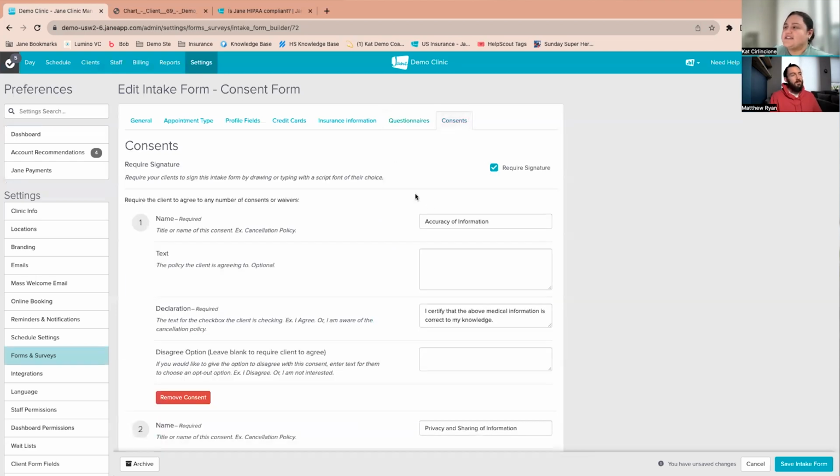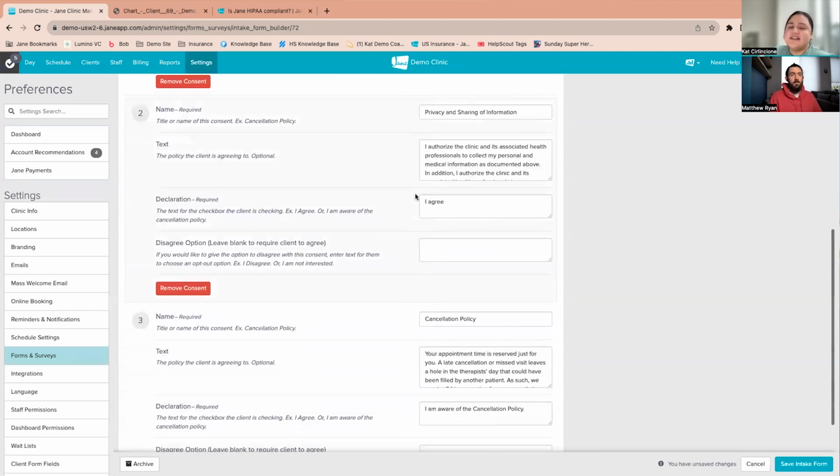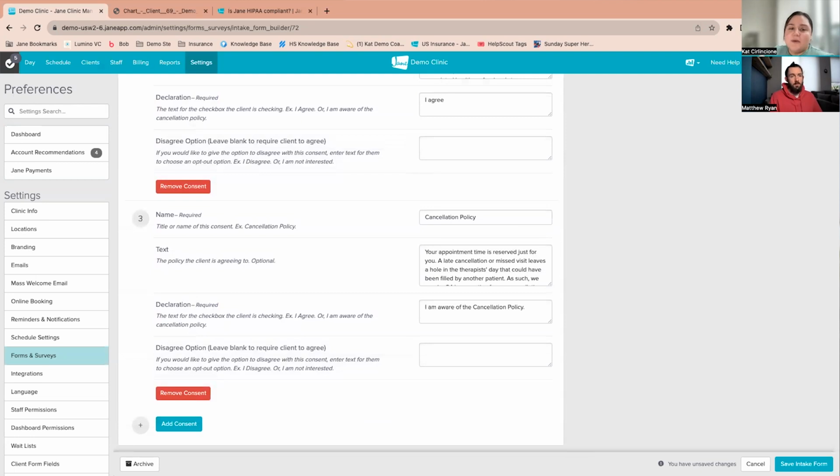So here are our consents. We've got accuracy of information, privacy and sharing, cancellation. All of these we're going to pre-populate for you, but you do have the option to add on. So you can add on a consent that might be consent for online appointments, or maybe it's a waiver to understand the limitations of privacy and confidentiality when it comes to possibility of self-harm.